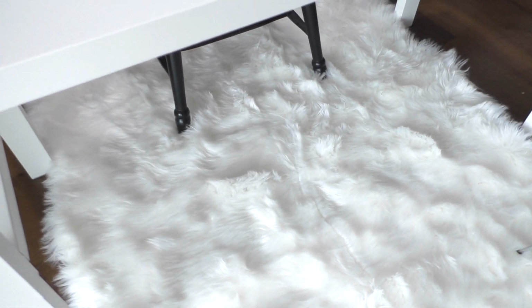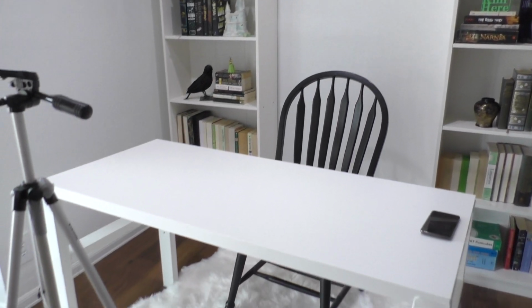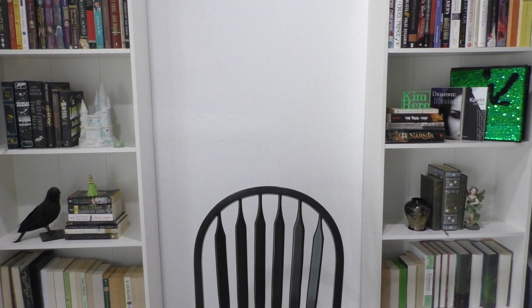To close everything out, we have my super duper soft rug. Oh, it's so soft, it's so soft. Here's the tag, I bought it at Ross, yay! There you have it, that's the film space. That's everything that's going on here.